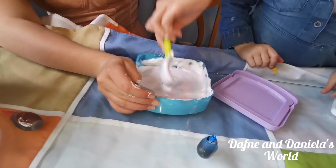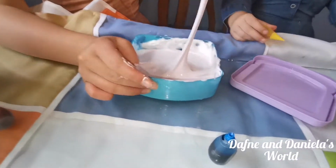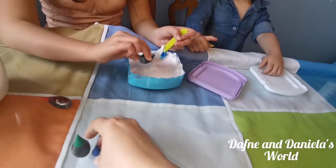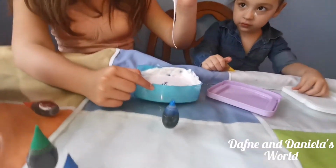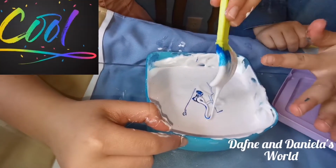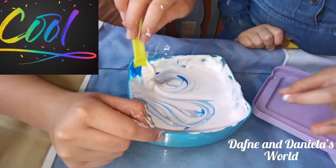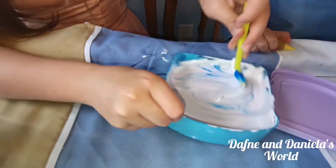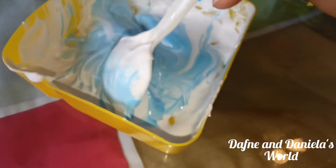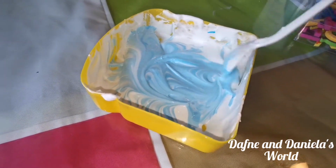Wait, your blue turned into this. Nice. You turned the blue, look. Look, Mori. I love that. I'm still playing with Daniela's one. I haven't mixed at all because I like when you mix the color on one side and do different designs.